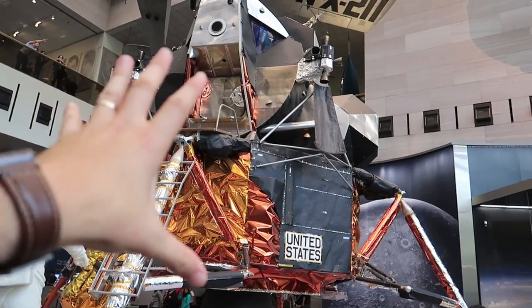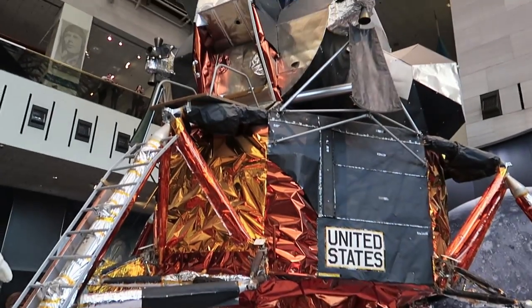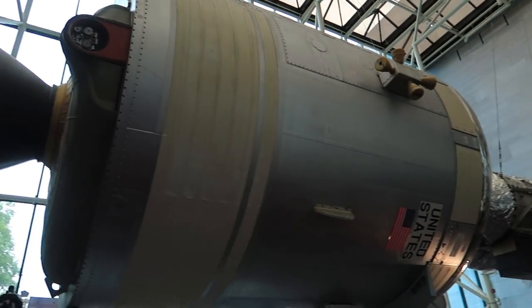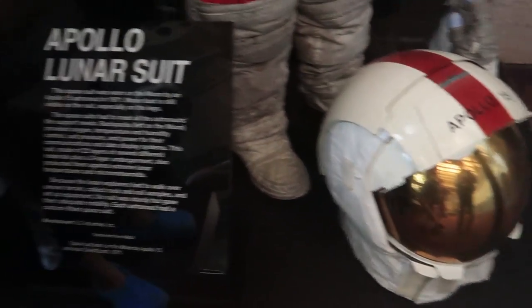Yippee! This thing is what we use to get to the moon. This thing. This is an actual spacesuit that went to the moon.